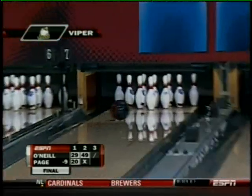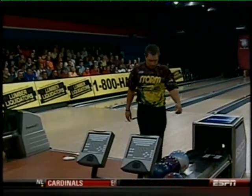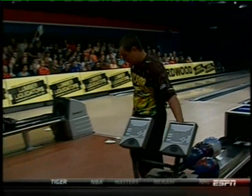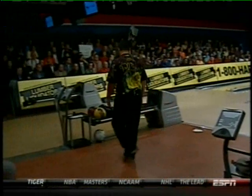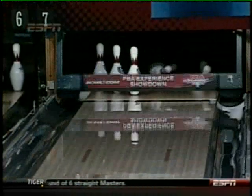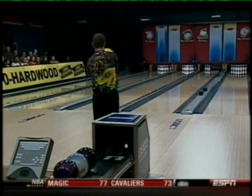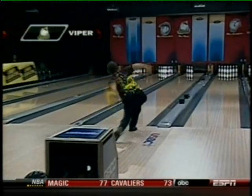Here's Page. Oof. Well, you can see right there with his follow-through, he really tried to fight it off to the left, and that's an indication of a pulled shot. Watch this. So he's trying to keep that, and then you see the wave off, and he leaves the 247. Right now, Rhino Page falling behind by 9 if he converts here.